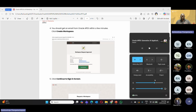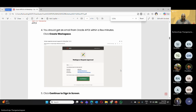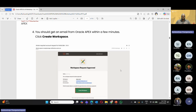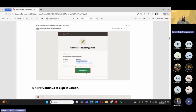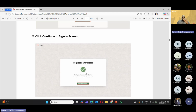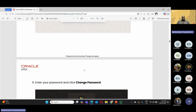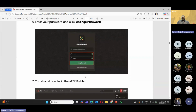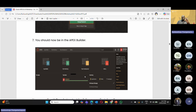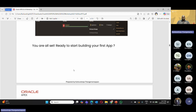One second, if you want, let me maximize. Yeah, and once the workspace is approved, you can click create workspace, and it takes you to the workspace screen where you can sign in, create your workspace, and change the password. This is a simple step for you to avail the Apex services. You can configure it in the cloud, but you need to give the credentials, but it's also free. And next you can go to the app builder, and you can build the first application.